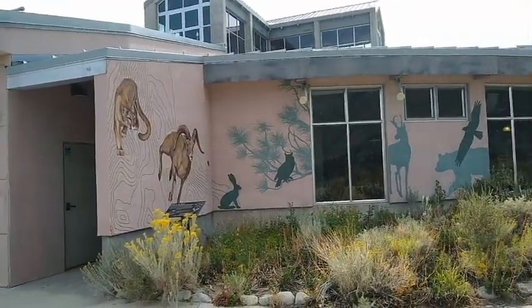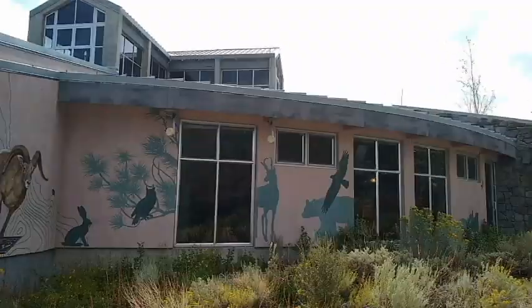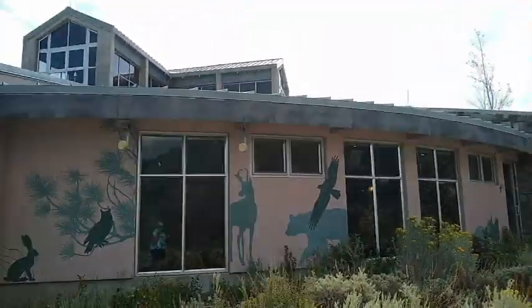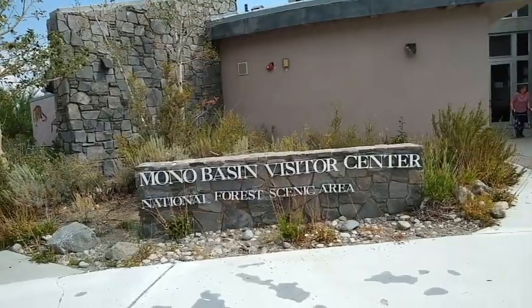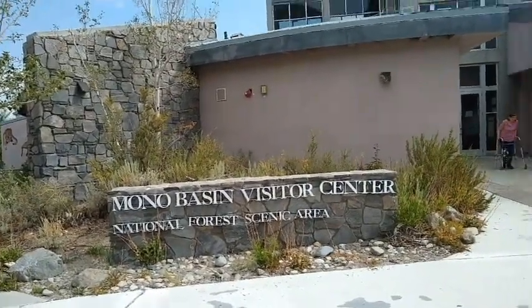Side of the building of the visitor center, the murals look very beautiful. Mono Lake Visitor Center, National Forest Scenic Area. We'll go inside.